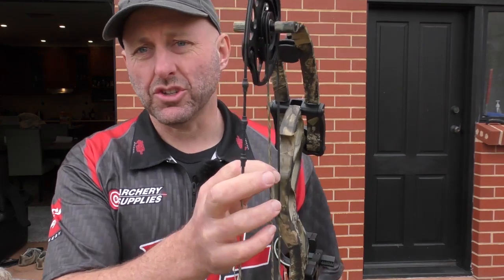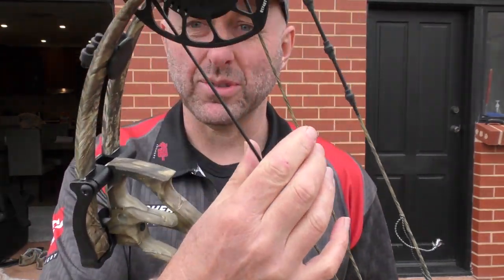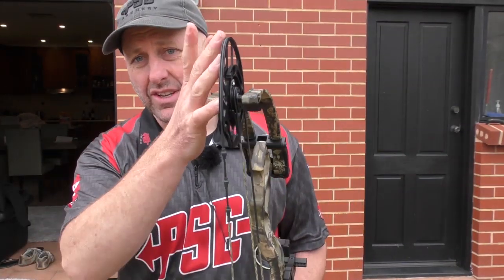So to time these bows, if they're not timed from the factory, or let's say you've replaced your strings, all you do is you twist up these cables. You don't twist up the strings, sorry, you twist up the cables here to increase or decrease the travel on a top cam. Now, I did one the other day.